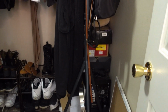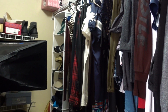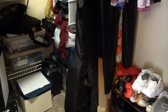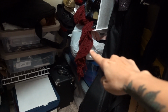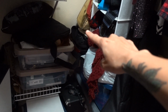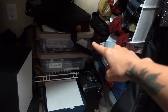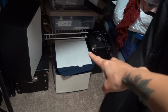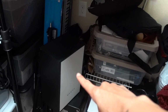So I have this coat hanger and then all of my clothes all the way to the back, and then I have some more hats in there and scarves, and then down there I have bags of clothes. That right there is a bag of clothes. I have a bunch of traveling bags over there. Then I have a bunch of cubbies and containers with important papers or just random stuff. This is clothes too. I have a bunch of Gucci boxes that I need to get rid of.